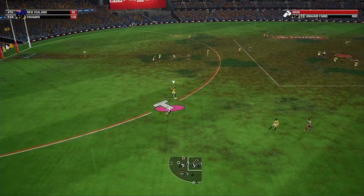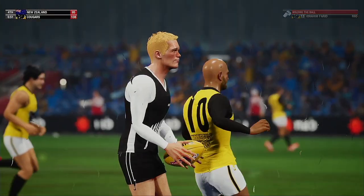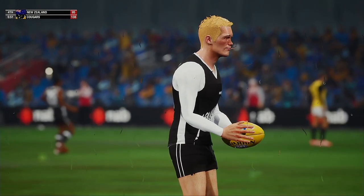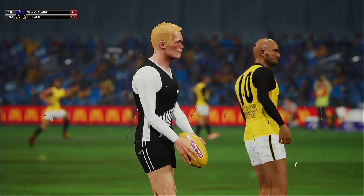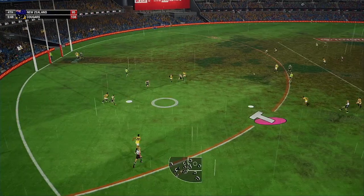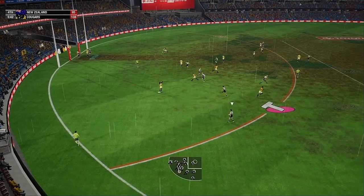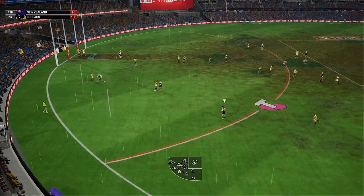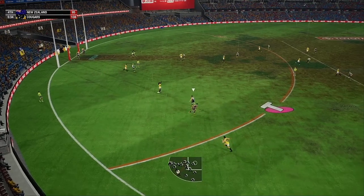Moves the ball by foot. Marks in a bit of space. Great tackle. Great tackling there, Hutto. Lining up for goal. Not sure if he has the journey from here. Over the top of the pack. 45 metres out. Brennan lining up now on a 45-degree angle.